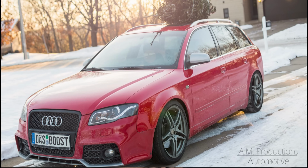But I strapped a Christmas tree to it and I took a picture and it looked sick. I really enjoyed it, but the blow-off valve was almost too much at times, because you'd be driving at 1200 RPM and it was just a lot, you know? And then I sold it and then it blew up.